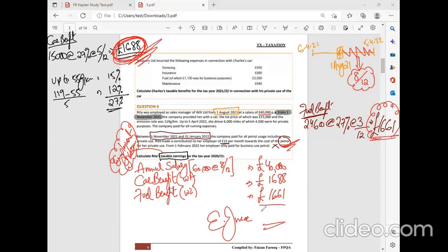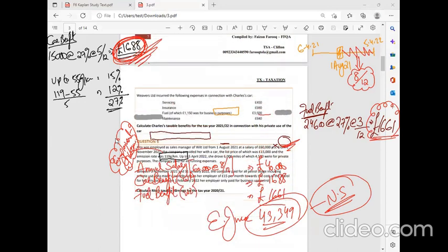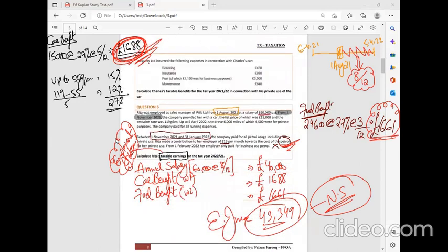And we are getting our answer: 43,349. This will be our non-savings. We are going to deduct personal allowance from that, and we will have taxable income. After that, we are going to apply the band system and calculate income tax. Any questions, please? Can I copy this down? Yes, sure.